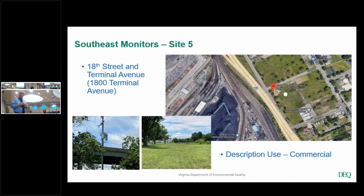All right, and the last one we'll show here is 18th Street and Terminal Avenue. That is the source-specific site. It is right outside the fence line. You can see the circle represents the monitor where we plan to put it, and then the coal operations. It is within 100 meters of the coal operations, so we're doing the best we can to get as close as possible. Okay. Next slide, please.